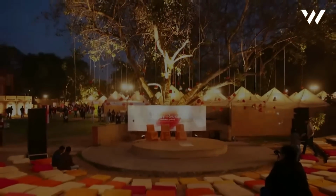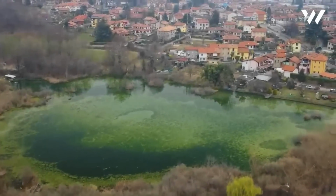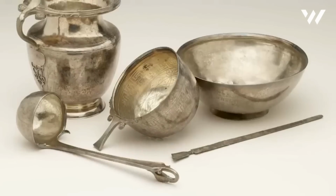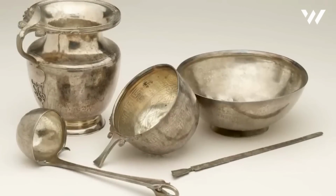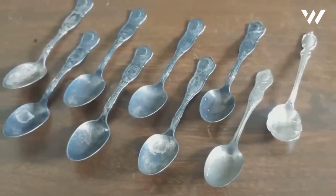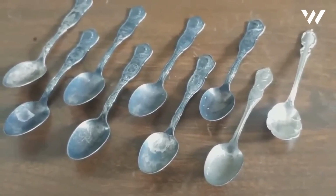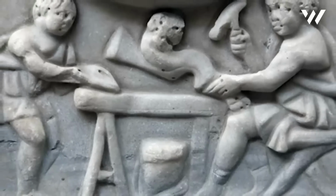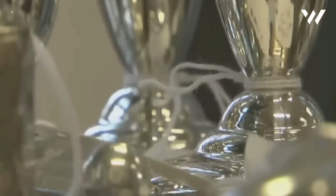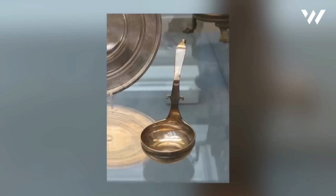The Arcisate treasure is so named because it was found close to the town of Arcisate in northern Italy in the year 1900. It's a hoard of high-quality Roman silver, and is considered to be among the best discoveries of its kind because of the completeness of the set and the standard of the craftsmanship that went into making it, along with the fact that it's so well preserved. It could almost be mistaken for new silverware, despite being around 2,100 years old.